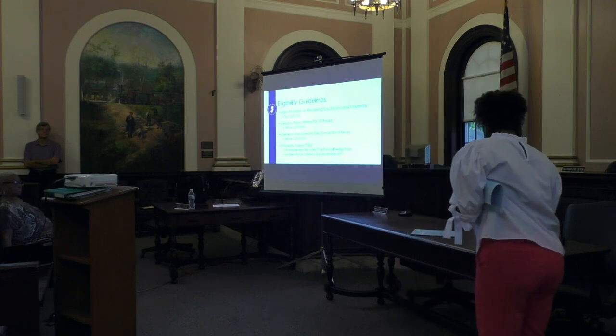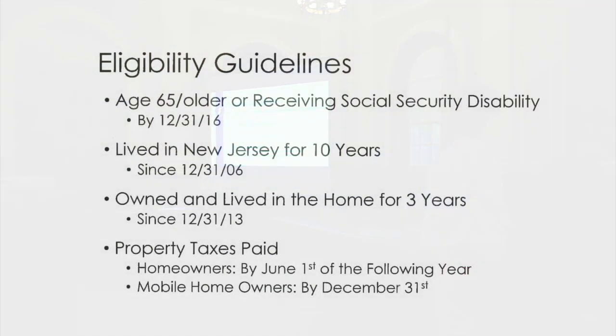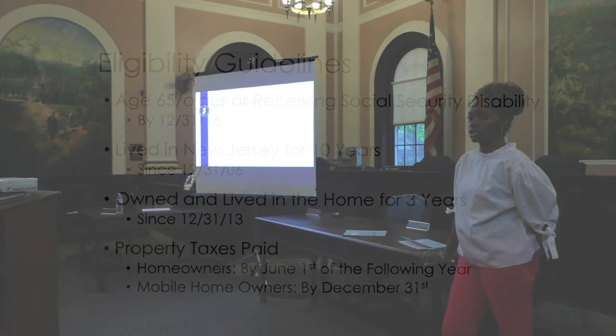So let's talk about the eligibility guidelines. You have to be age 65 or older or receiving Social Security disability by the end of the year, the last day of the year. So for now, this filing for 2017, it was December 31st, 2016. Lived in New Jersey for 10 years, consecutively, not like move out, come back, move out, come back. Owned and lived in your home for 3 years. Property taxes paid: homeowners by June 31st of the following year, mobile home owners by December 31st.